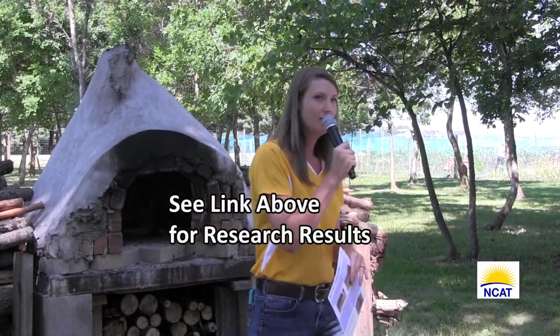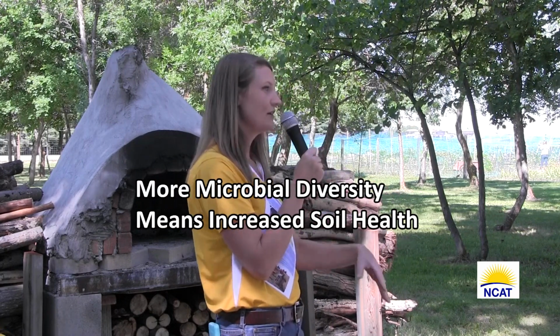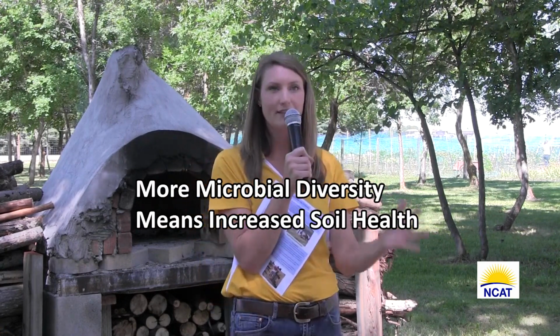A big portion of this study, and Trestin is going to talk about this in hers too, is that we want to look at the soil microbial communities. So between those two treatments, we want to see if putting livestock out on these fields is contributing to the microbial community, especially the diversity of the microbes. More diversity means you're doing more soil nutrient cycling and just a healthier soil.